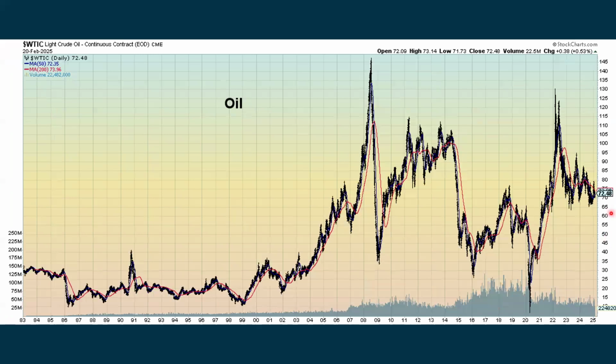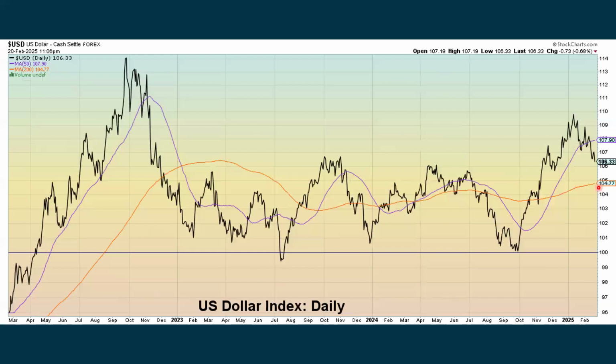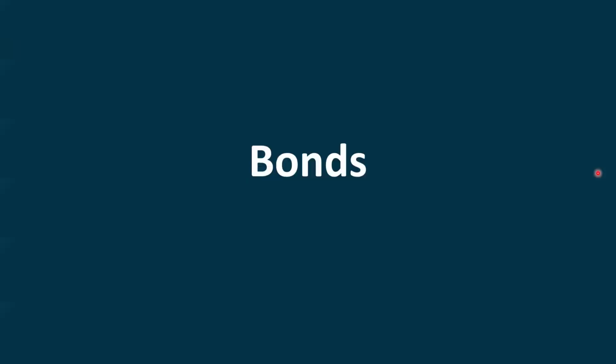Oil going back up. This is what helped the energy sector. We're getting back up into the 72s now. And the dollar is still in a longer-term uptrend, but it has been pulling back lately. That's why you're seeing the euro going up and the dollar going down. And this could be helping stocks as the dollar goes down.